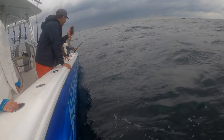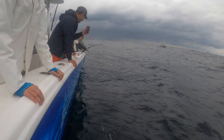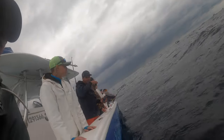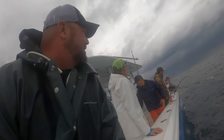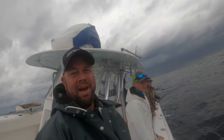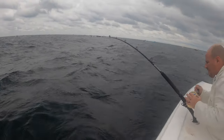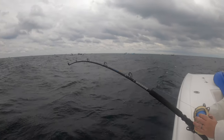Still two fish on at once. Pulled up again for the second time. Captain Bob said we're gonna be on the meat, and we're on the meat. Louisiana Bluewater Charter. Wind on coming in the rod right now. Woo. There you go.